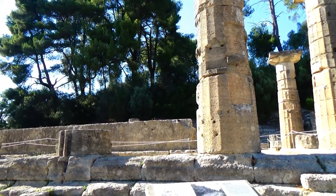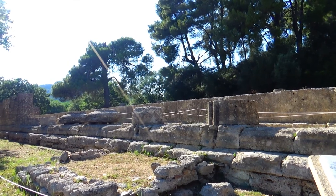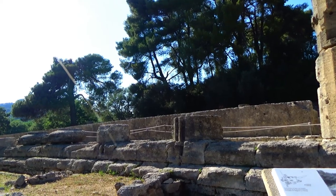This here is the Temple of Hera. This is one of the oldest buildings in the sanctuary. It's basically where they kept the disc of the sacred truce. The disc of the sacred truce. Yeah, you heard me right.